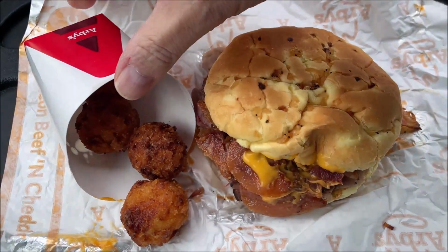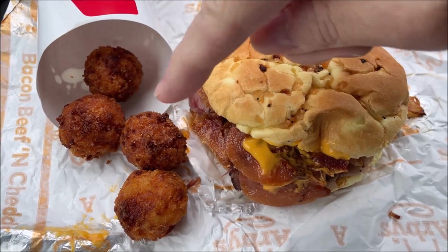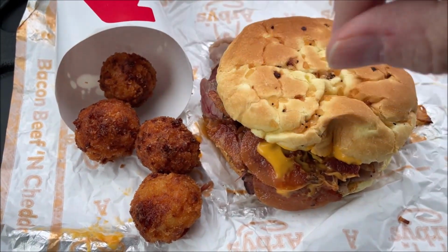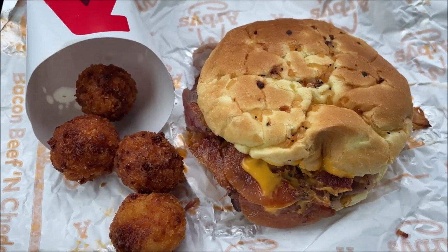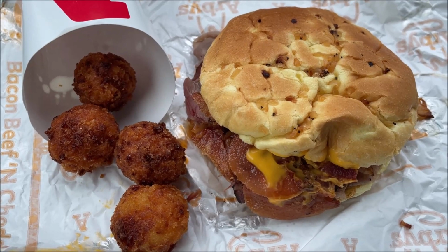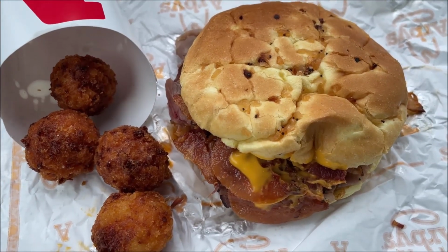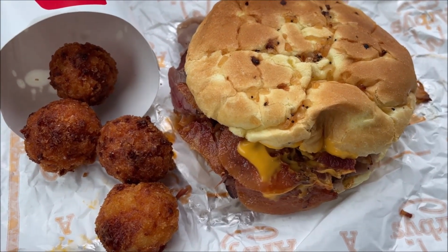Okay, so this is what I got. This is just a 4-piece fried mac and cheese. Looks pretty good. I like their little balls. They look very crispy. And this one is called, let me get the piece of paper out, I got the cheat sheet out. This one is called the brisket, bacon, beef, and cheddar. So it's basically a beef and cheddar with brisket and bacon on it.